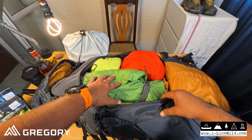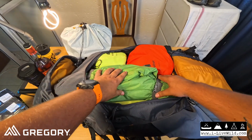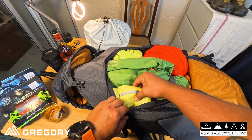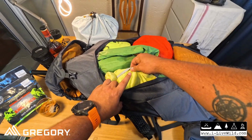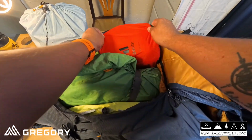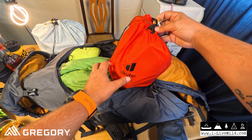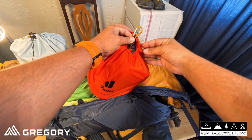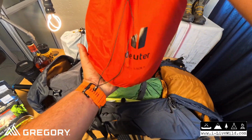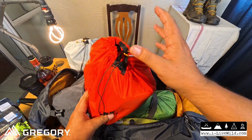What I've decided to do is to pack my bag modular. So right down the middle is my tent. Then I've got these pack sacks used all over, and then a dry bag in here. I'm going to get another one of these, but I'll get to that in a little bit. Starting with the orange one down at the bottom here, this is a 5-liter pack sack, also Deuter. I'll put these little carabiner clips on the top, it's got two little loops there just to keep it all together.